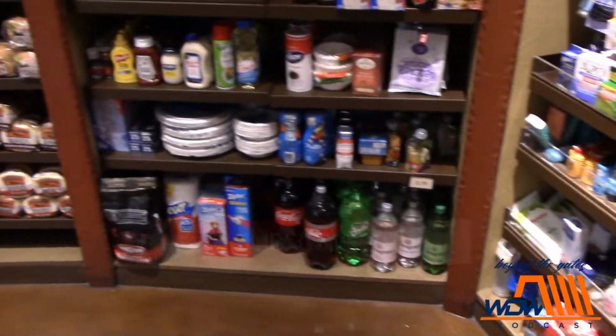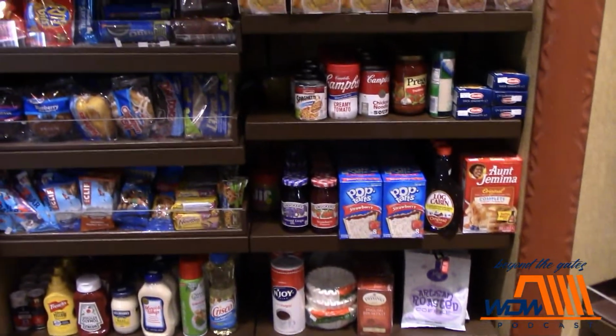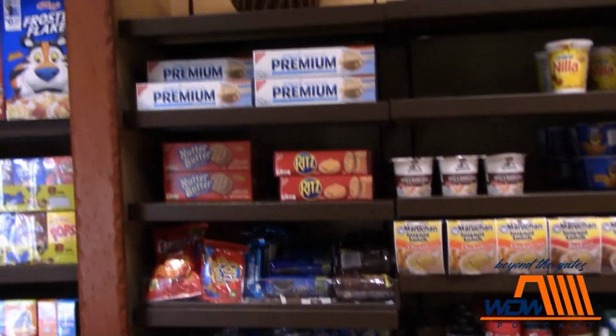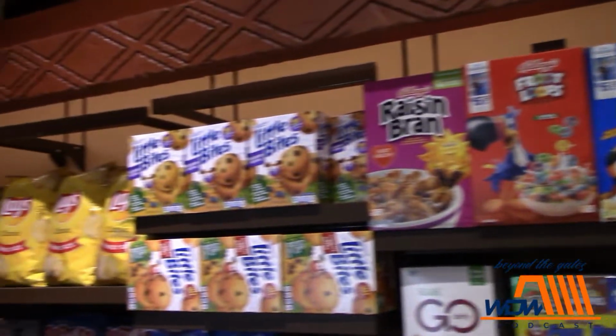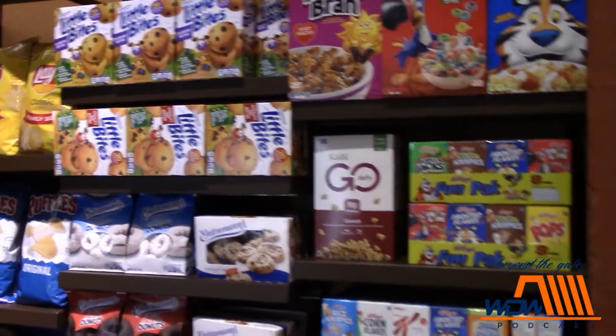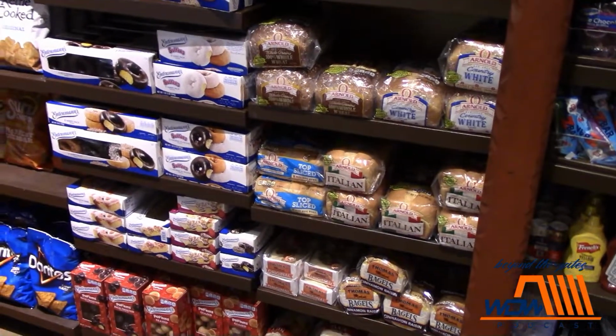As you can tell, DVC, so they've got some of your breakfast items, some 2-liter bottles of soda. Always gonna find some cereal in a DVC gift shop. Bigger bags of chips, so everything you need when you and your family are staying here.